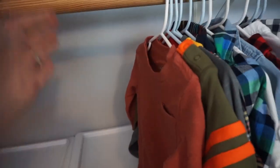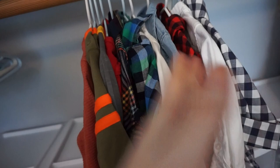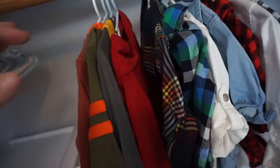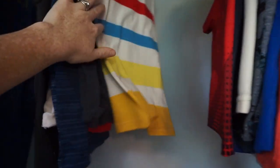So typically what I like to do is tank tops, short sleeve, long sleeve, dress shirts, sweaters, jackets. I just like to move in that order because we live in Florida too, and I'm never going back for things back here. So let me show you Eli's because it's a little bit easier to look at here. I have tank tops up front, which are our summer go-to, from Old Navy and Walmart, super cheap. You can mess them up, whatever. That's what I have in the front.